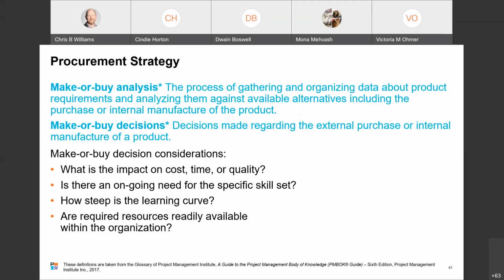All right, so make or buy analysis is gathering information, analyzing the data. A make or buy decision are decisions made regarding the external purchase or internal manufacture of a product. These decisions can significantly impact project time, cost, and quality. In the case of a buy decision, you must also consider if the product needs to be purchased, leased, or rented. So these things come up.